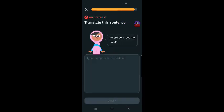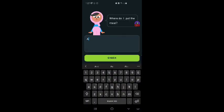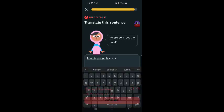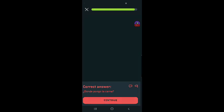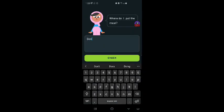Nice job. Okay, one more. Where do I put the meat? Donde pongo la carne? Okay, so not far wrong, but a little bit wrong. Donde pongo la carne.